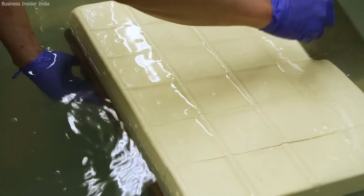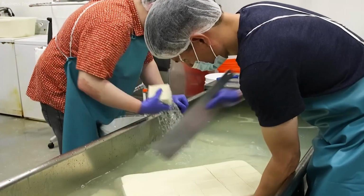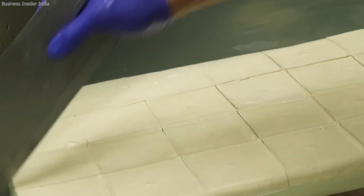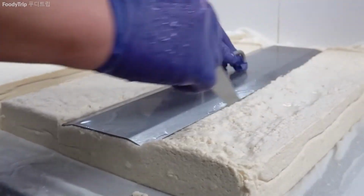Once the curds have formed, the next step is to cut them, which helps release more whey and firm up the tofu. The size of the curd cuts can affect the tofu's final texture. Finer cuts result in smoother tofu, while larger cuts lead to a coarser texture. After cutting, the curds are left to rest, allowing further separation from the whey.